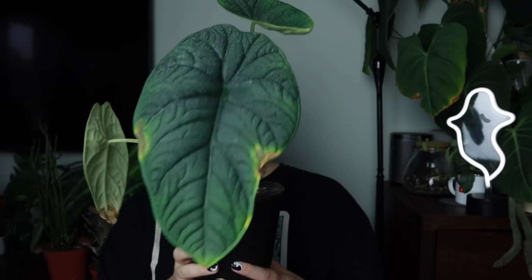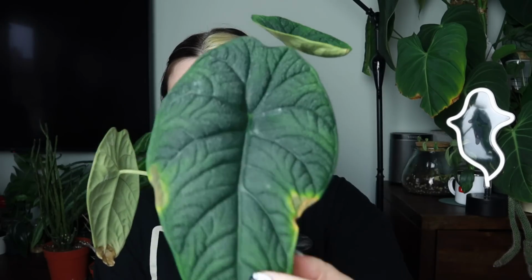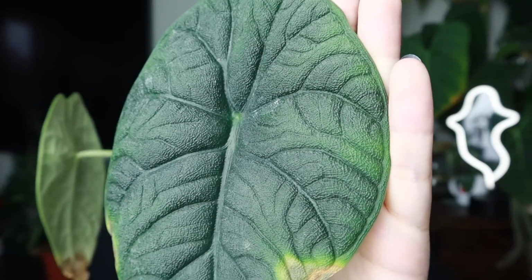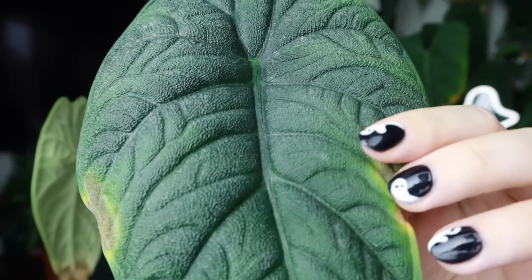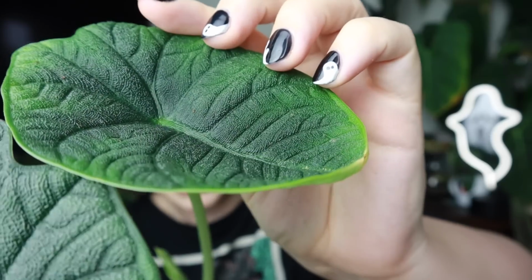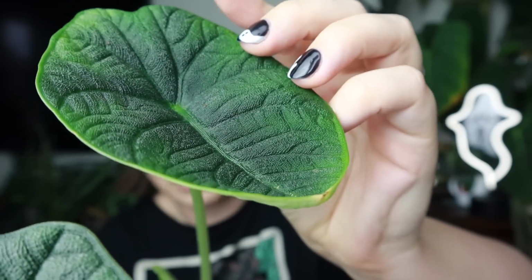One that doesn't look as dead is this one. This is my Alocasia Melo or Maharani. I'm not sure. I bought it as a Melo, but the darkness of these leaves makes me think that it's probably a Maharani. And I picked this one for my Weird and Wonderful because of the insane texture that these leaves have. They're also known as rhino skin.